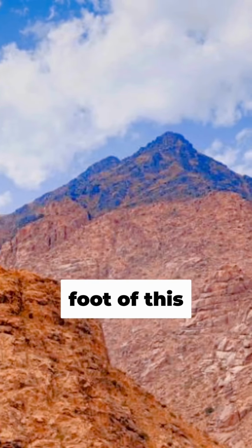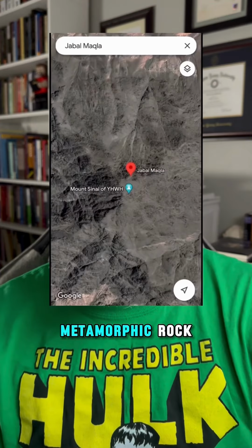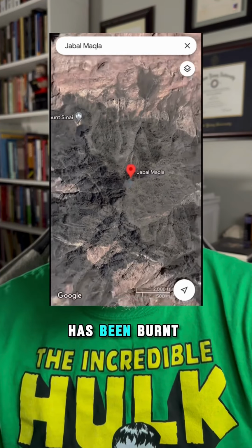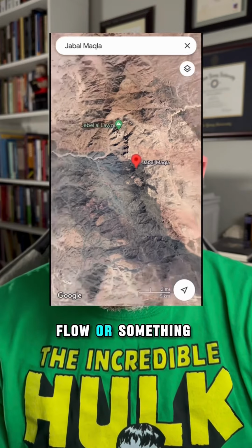So at the foot of this mountain, which is currently burnt because God actually descended on it. So that peak is called Jabal Maqla, and that is in Saudi Arabia, and it is not burnt because God descended on it. It's burnt because that peak and dozens of other peaks in the hundreds of square miles around it are covered in what's called contact metamorphic rock, or rock that has been burnt by some kind of igneous intrusion, like a lava flow or something like that.